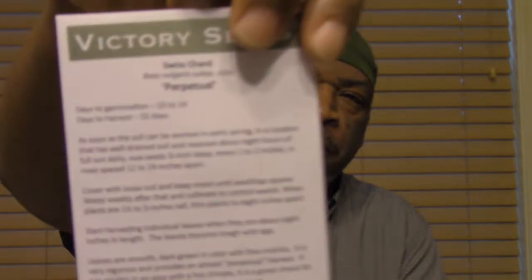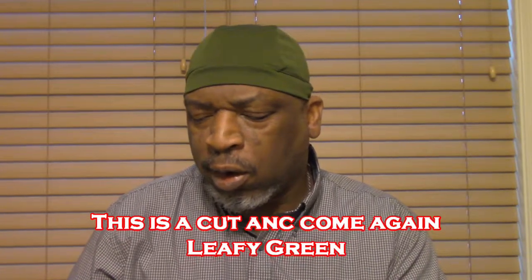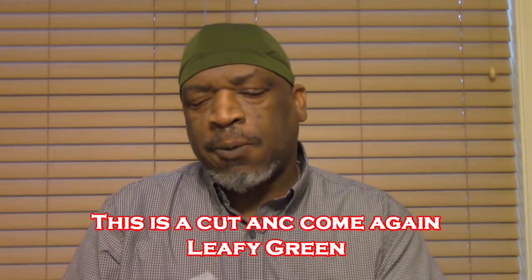So we got some more Bloomsdale long-standing spinach, which we love in our garden. And we got something, I still need to do a little bit more research, but we have a Swiss chard variety, perpetual, which is also called perpetual spinach by some people. And this one is supposed to come back year after year, either through cold hardiness or self-seeding, but we'll do a little bit more research on that.